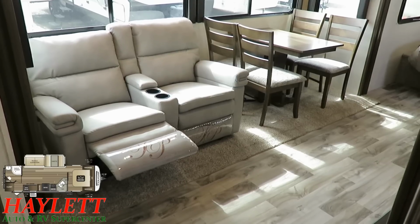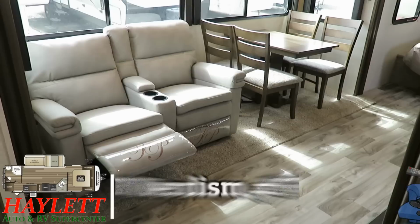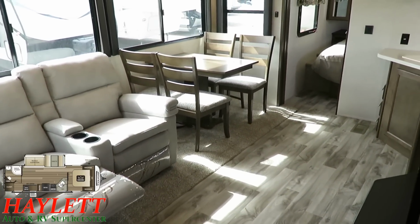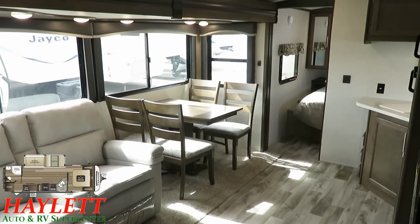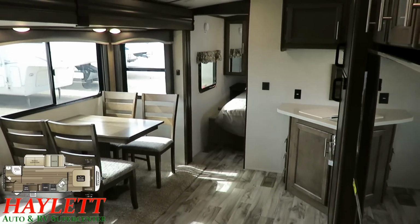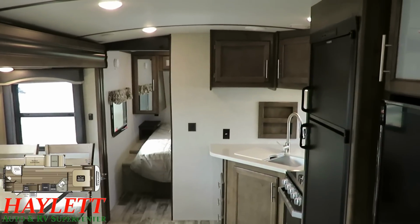So the theater seat here is directly across from the entertainment center, as we'll see, in that no neck wrecker position, so it's an easy, comfortable viewing experience. Then the freestanding table and chairs, a little more comfortable, individualized seating if you like to scoot forward, scoot back, and you're not just relegated to the bench seating there. This does have a big open feeling vaulted ceiling. I do not use trick fisheye camera lenses or anything like that.